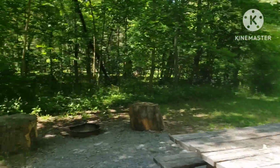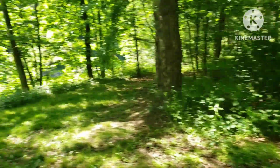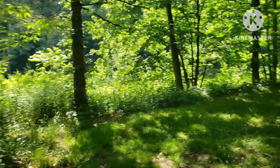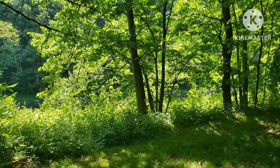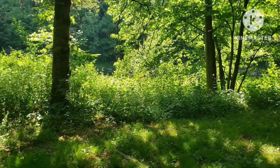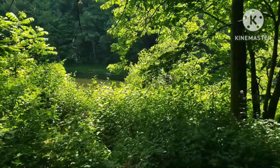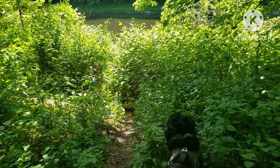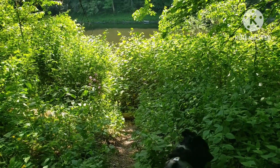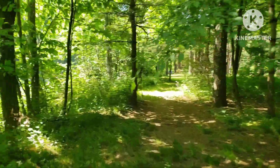This is number 7. And then here is one of the trails that leads you down to the water. And there's a canoe access back in the parking lot as well. I'll show you when we get back that way.